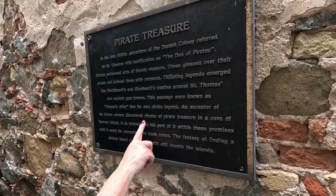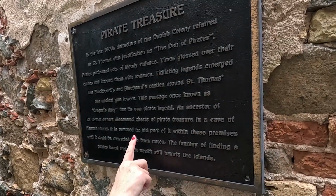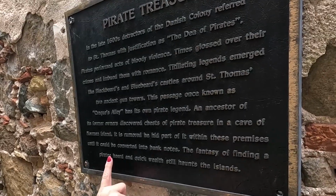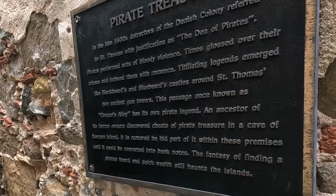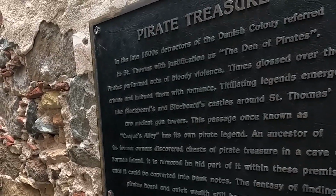And if you read all of the plaques and speak to the locals, apparently every 5 steps there's buried treasure that someone hasn't found. It is very pirate focused in terms of their history. So it's kind of unique as you're walking around at these fancy eateries in the old buildings to think about pirates walking around and through the alleyways. That's wild. Yeah, it's cool to think of that.